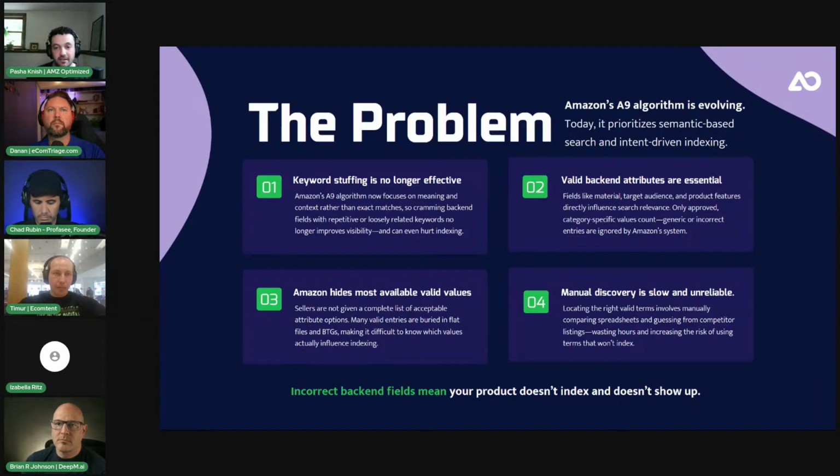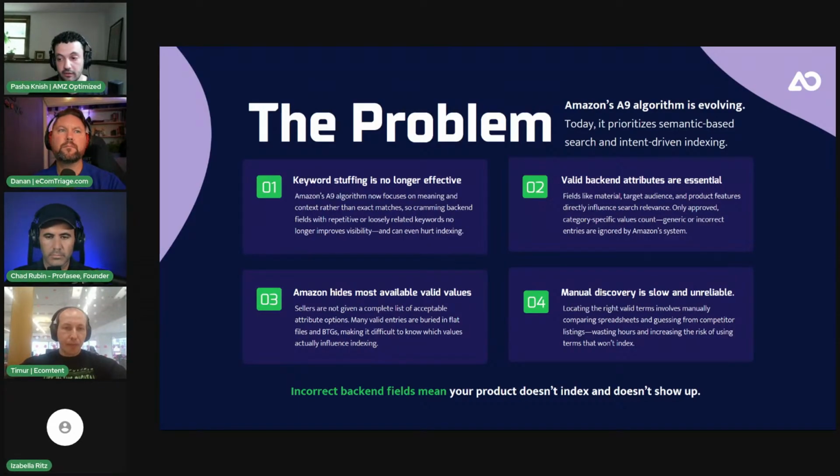And so what that means is that the valid backend attributes are becoming more essential and more important for search relevance. So Amazon is a catalog. Essentially, they have millions of products, and the only way they know what to give somebody when they're searching for something is by looking at what is in the data in the backend. They're obviously scanning your listing, and they can even scan your images and your A+ and your video to understand details from there. But they want you to provide them and feed them the actual specifics that are going to be important to identifying the best fit for the customer.